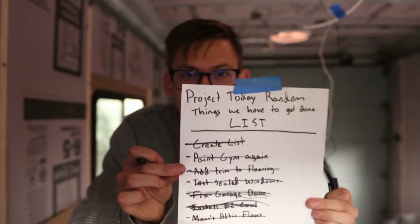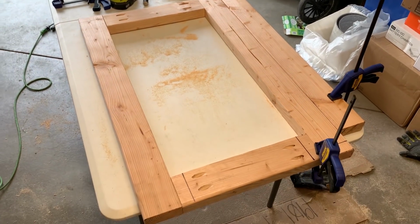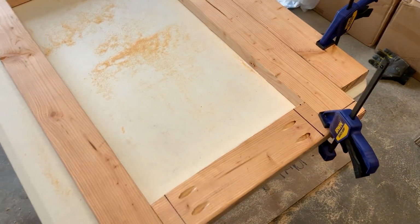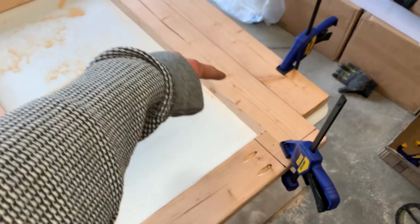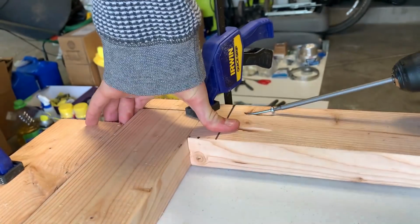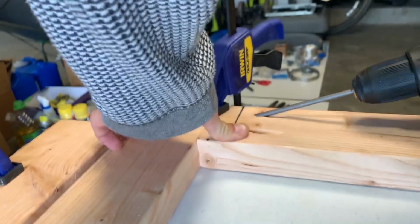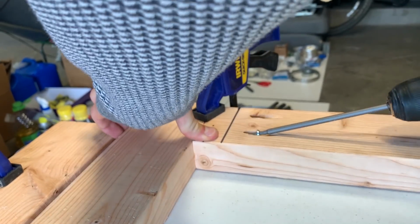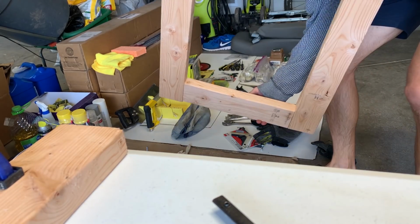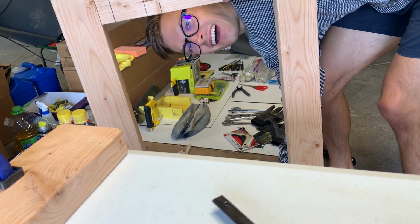There you go. As you can hear, it's raining again. Here's my new setup for drilling these, because the plywood was a little too small before. So I just need to put these two in, and then this whole frame will be complete. And with that, the first part of the frame is fully done.